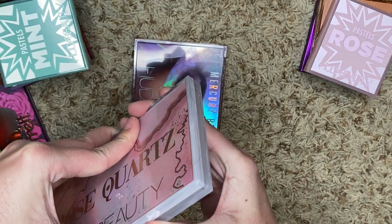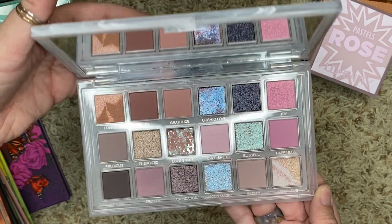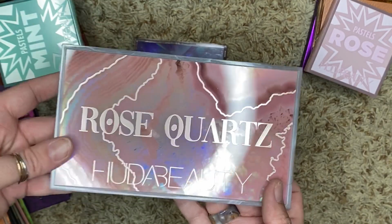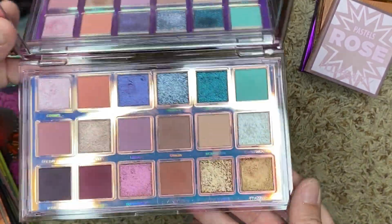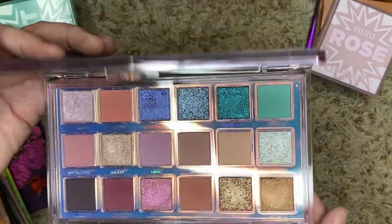We have the Rose Quartz eyeshadow palette, which is beautiful. I do like this one quite a bit. I don't reach for it super often. It's a little bit newer in my collection, so I need to pull this one out more. And then we have the Mercury Retrograde, which is talked about a lot because it is such a fun palette. So we're going to hold on to this one as well.